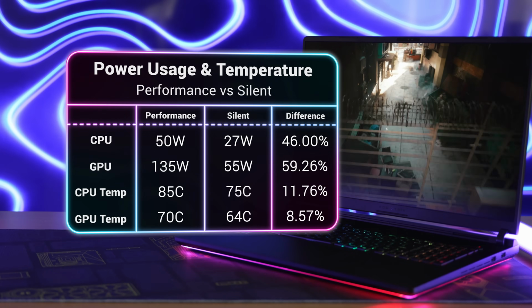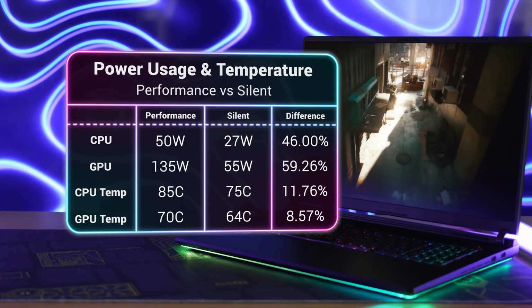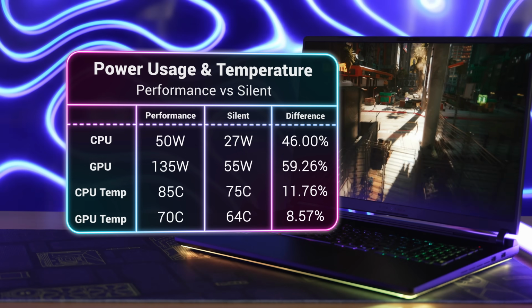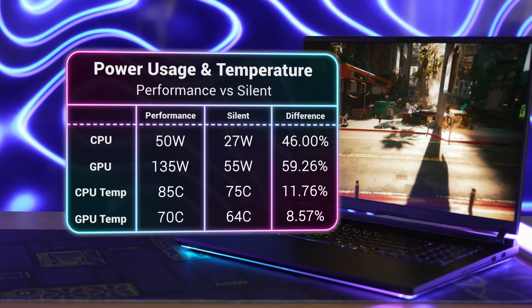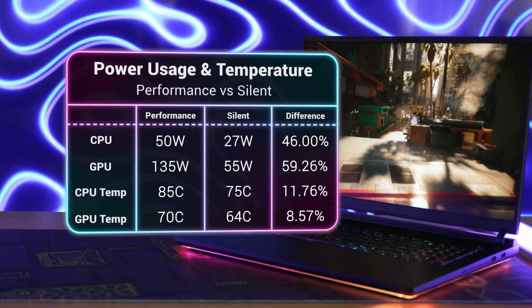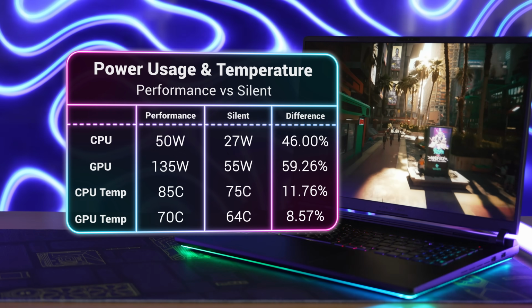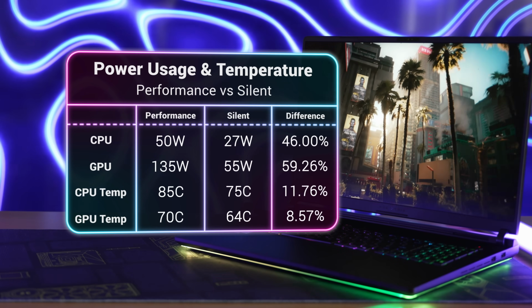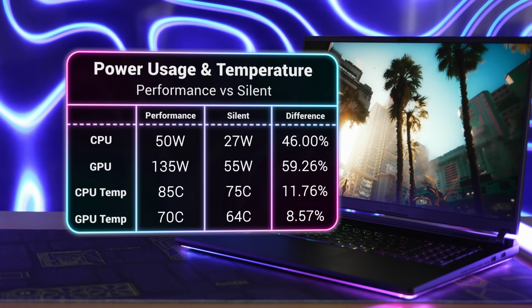We also did a few tests in silent mode, and it consistently pushed out about half the frames of performance mode. It took less than half the power, going from running the CPU with about 50 watts and the GPU with 135 watts, all the way down to 27 for the CPU and 55 for the GPU. And due to that power decrease, it was able to run a good bit cooler while still being silent, with the CPU going from 85C to 75C, and the GPU went down from 70C to 64C.